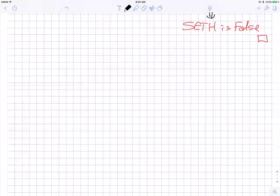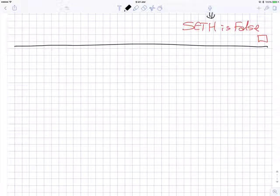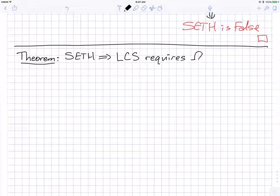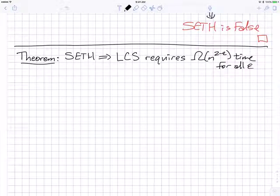In particular, I have not read the grimy case analysis. Okay, so the theorem, which was again proved just less than a year ago, is that SETH implies that the longest common subsequence problem requires n to the 2 minus epsilon time for all epsilon.